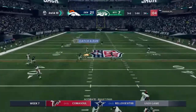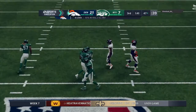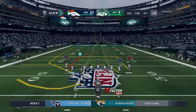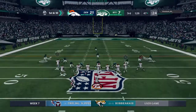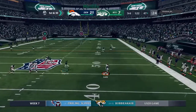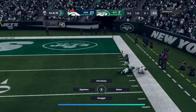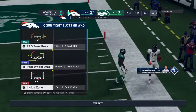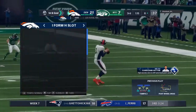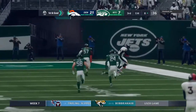Locke working out of the gun. And he'll be taken down, but not before he gets into enemy territory. Courtland Sutton. A third down gain of 19. First down. On first and 10, here's Locke. He'll let this go deep for Sutton. Got a man, it's caught inside the 10. And he's brought down, but not before he reaches the 8-yard line. A gain of 39 that time.